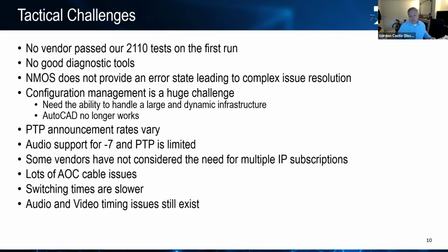And then diagnosis tools: it's really hard to figure out where the problem really is when there is one. Even NMOS doesn't really provide a useful error state, leading to complex issue resolution. And then configuration management, a huge challenge. We've got this very dynamic infrastructure, and yet the way we're used to designing things is drawing a picture where you can follow the path through, and that's no longer possible with these 800 switches and the path being defined by what is the best path, right? This is a part we really need to work on as an industry.